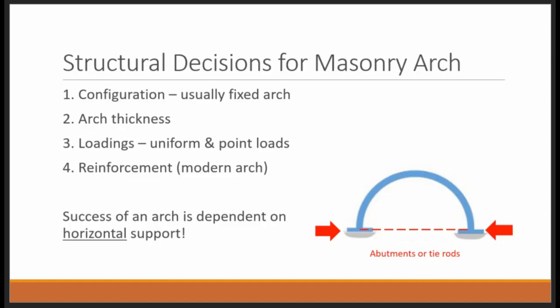So if we want to design this, we're using the science of masonry and the science of arches. What do we have to know? We have to choose a configuration. So if you're designing it or analyzing it, you've got to establish what it is. Is it a fixed arch, which it usually is in masonry, or is it one of the others? Then you also have to look at the structural thickness. Somebody had to pick how thick of a stone we're going to use there.